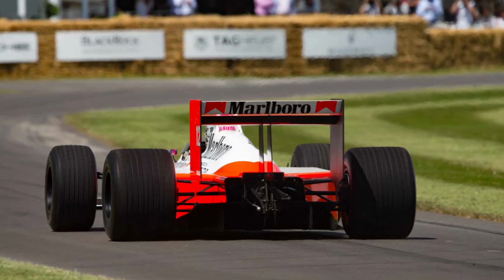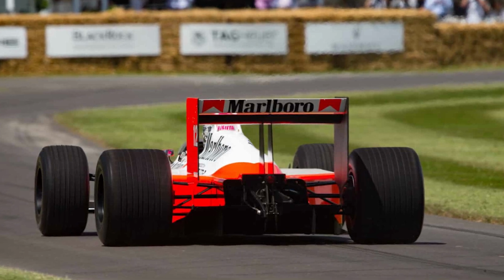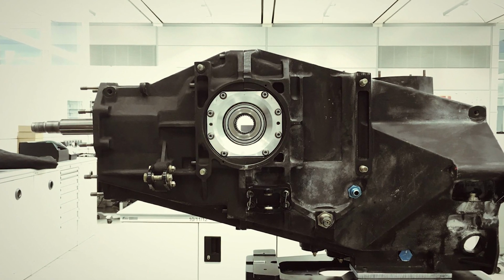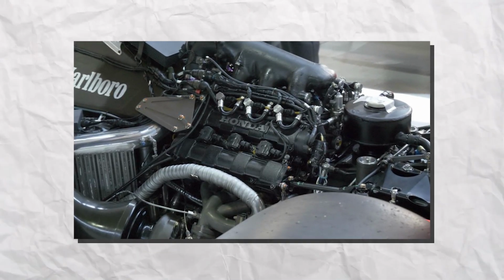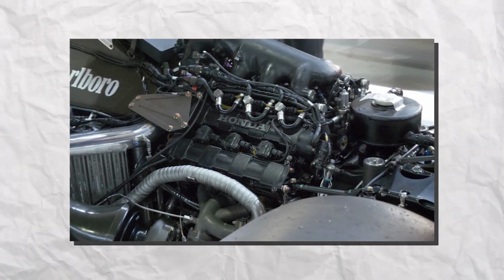To effectively transmit the Honda engine's immense power to the wheels, McLaren collaborated with Weismann in the USA to develop a bespoke gearbox. This 3-shaft 6-speed transmission was specifically designed to complement the MP44's unique characteristics. The gearbox was a marvel of engineering in its own right. Its compact design contributed to the car's excellent weight distribution, while its efficiency ensured that as much of the engine's power as possible made it to the wheels. The seamless integration of the engine and gearbox was a critical factor in the MP44's exceptional drivability and performance.